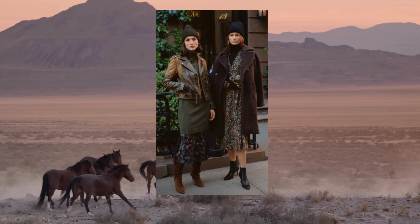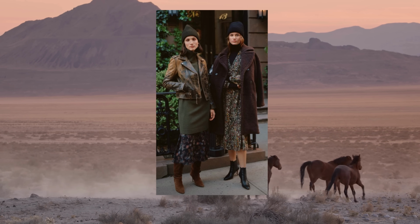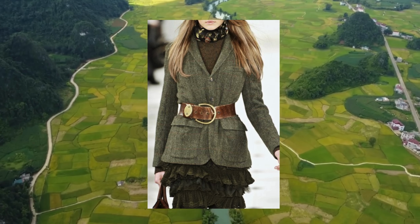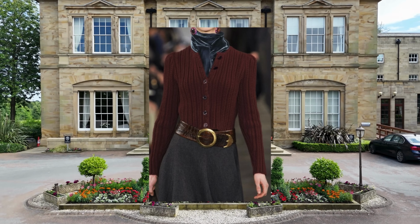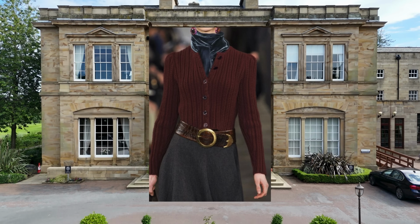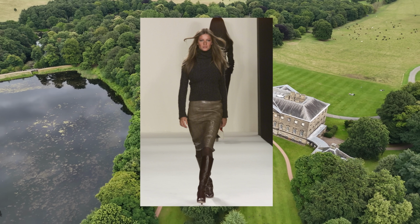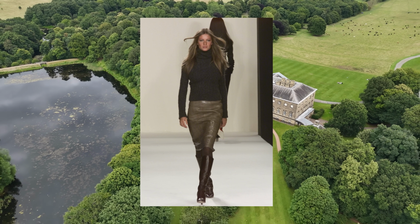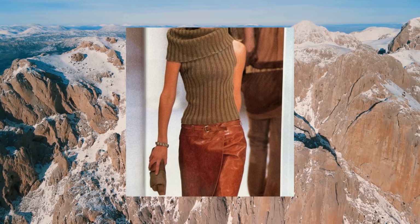Everyone thinks Ralph Lauren fall is just tweed blazers, cable knits, and equestrian boots. And yes, those are part of the DNA, but that's just scratching the surface. What makes Ralph Lauren powerful isn't the individual clothes, it's the world building. His fall aesthetic is a perfect blend of nostalgia, heritage, and romance.